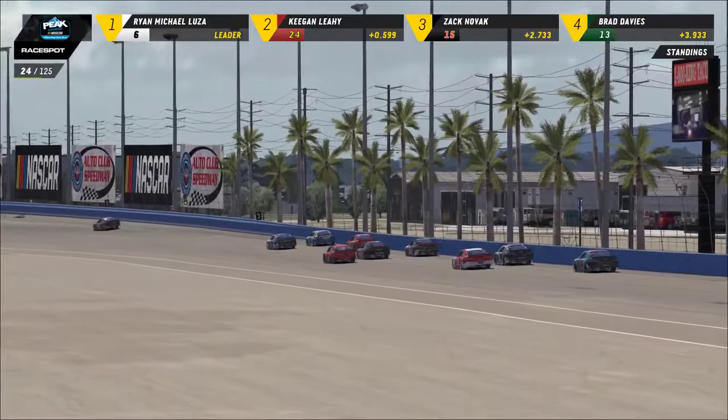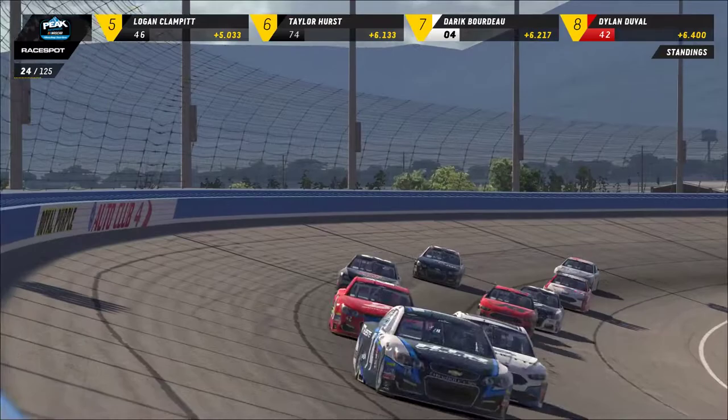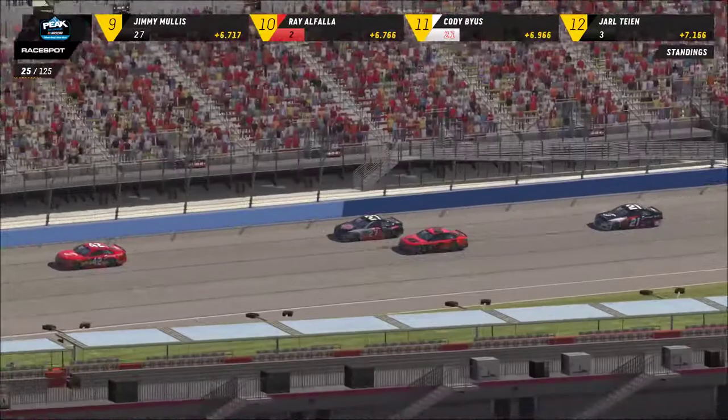Ray's going to duck down to the inside and actually is going to make it 3 abreast, and the 21 decides to hit the eject button. Now it's going to be the 27 of Jimmy Mullis who has to deal with 3 times. And that 21 machine is putting the pressure on Alfala as well, but it's definitely the 27 Mullis on the top, Alfala on the inside, and Tobias has got a front row seat of this entire battle as the outside stronger that time off of the corner.